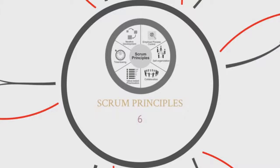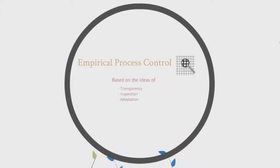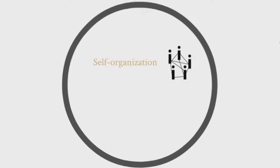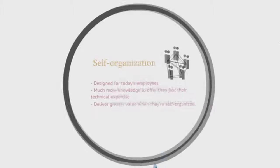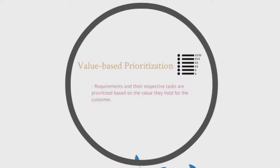Let's now look at the 6 key principles of Scrum. The first Scrum principle is empirical process control, which is based on the ideas of transparency, inspection, and adaptation. Next is self-organization. Scrum is designed for today's employees who have much more knowledge to offer than just their technical expertise, and who can deliver greater value when they're self-organized. The third principle is collaboration, which involves all the stakeholders working and interacting together to deliver the greatest value. Next is value-based prioritization. Requirements and their respective tasks are prioritized based on the value they hold for the customer. This way, the requirements which are the most valuable to the customer are done first, leading to increased ROI.